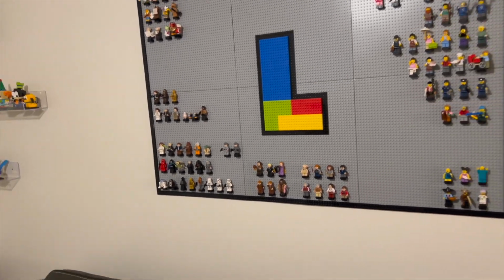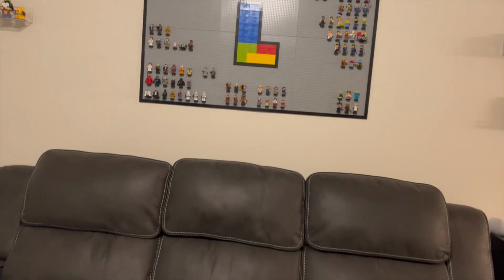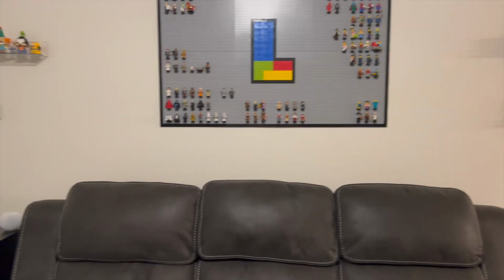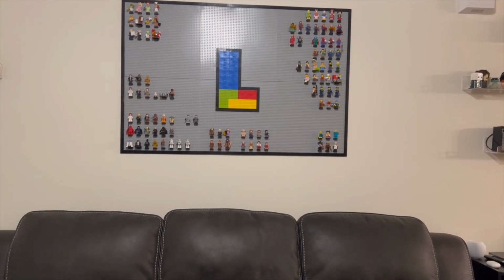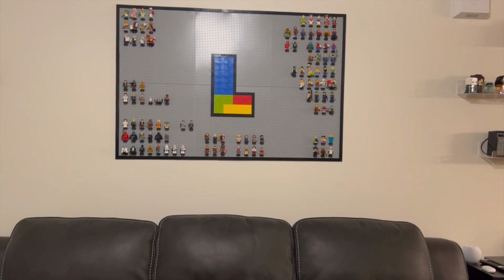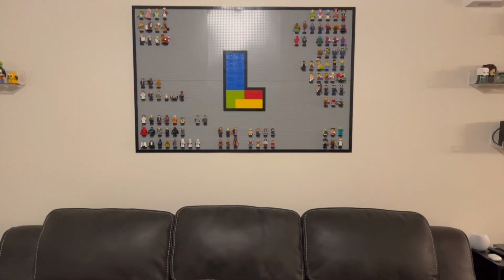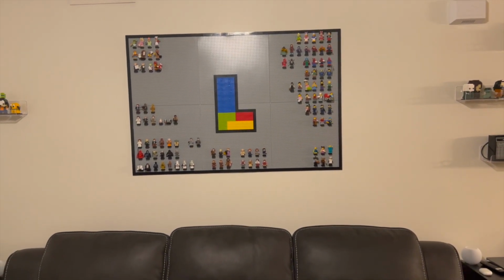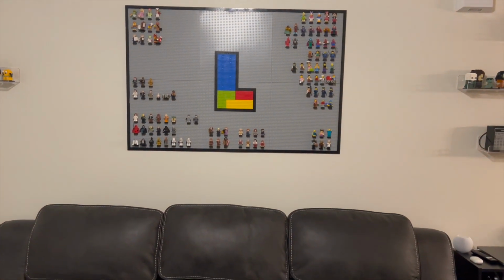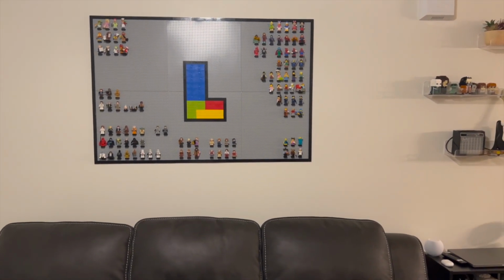Last thing I wanted to mention is if we are filming a video from over here, say like right here, then we do have the issue that there's actually a ton of glare on that L and at the top of the minifigure wall. So in order to combat that, we're actually going to get some new lighting. Right now we just have this blinding overhead light. But we are going to get some new lighting hopefully in the near future. So bear with us as we do the outro with that lighting.